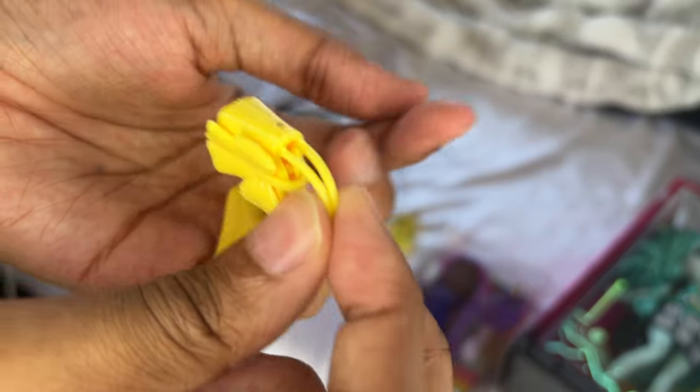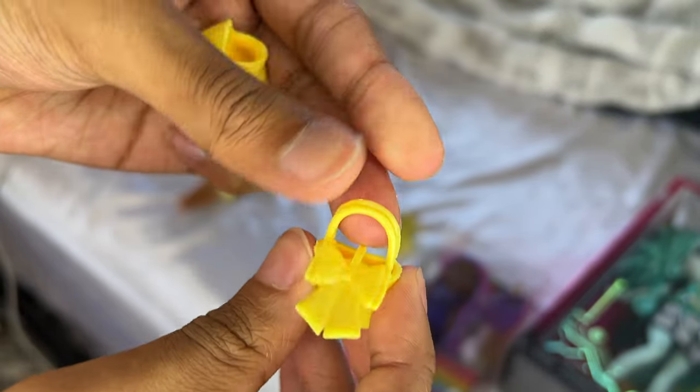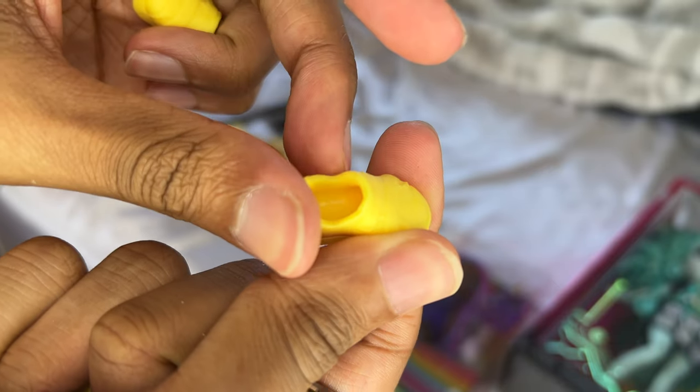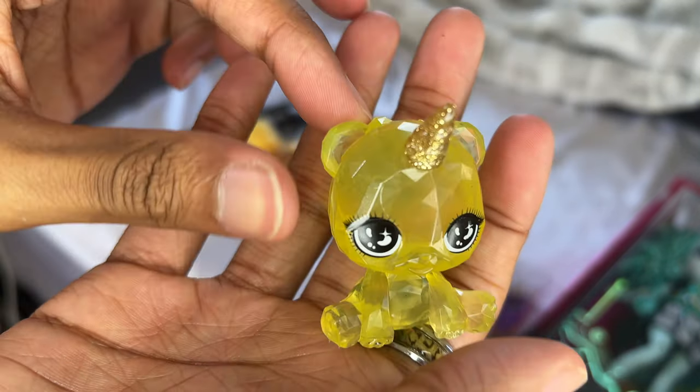So, okay, she comes with a handbag. And you can open it up, I believe. Okay, that's cute. I like that. And then some shoes. And these ones are actually labeled left and right. That's pretty cool. And then the last thing is her little pet, which is kind of heavy.